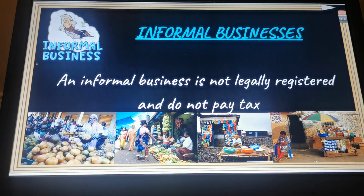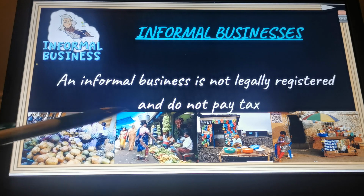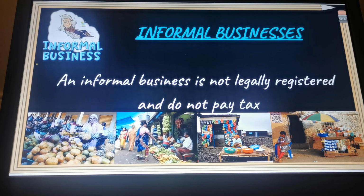Informal businesses is the total opposite. Informal businesses are not legally registered and they do not pay tax. These businesses don't have a fixed address. It's like our spaza stores or our street vendors. If you look here at the bottom, you will see examples of informal businesses. These people don't have a fixed address.